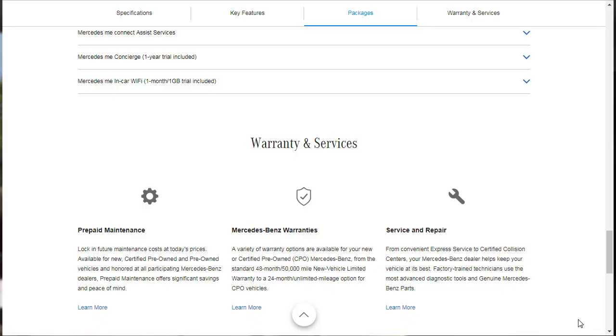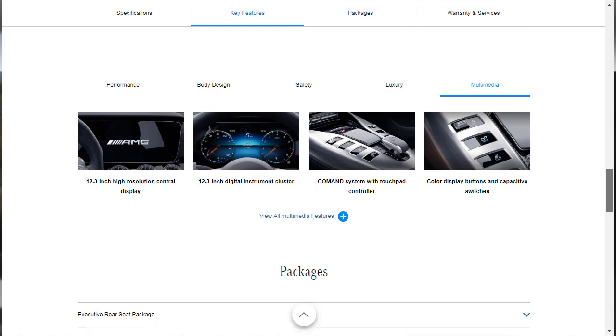Okay, so we got through the packages. All that's really left to talk about before we do the build and price is these warranty and services. Over here on the left, they got that prepaid maintenance stuff I told you I don't get into, and that was up here at the top. They have Mercedes-Benz warranties. There's a variety of them. They even offer certified pre-owned and all of that. And then there's service and repair that they offer, of course. All right, with all that said, let's actually build and price.